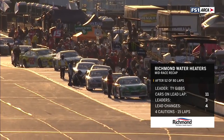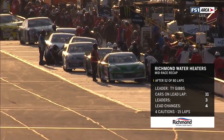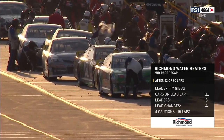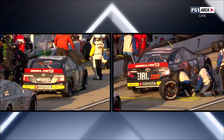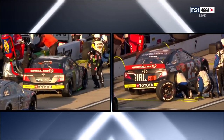The other leaders besides Ty Gibbs, Michael Self led for 11. Chandler Smith led for 4. And the point leader, make it interesting against Gibbs. It's like he will restart 3rd. Let's check in down on pit road with Katie.